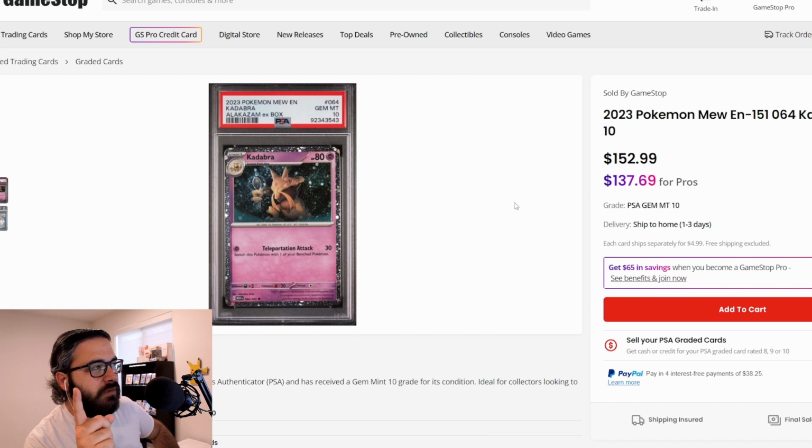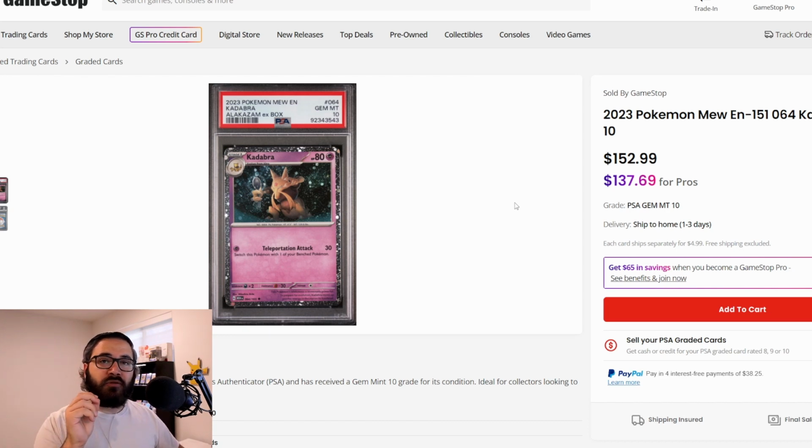Okay, this is a ridiculous example as well. This particular Kadabra, not Alakazam, Kadabra, is from the Alakazam collection boxes, the English collection boxes, and those little promos that you get in them. Someone sent that promo, got it at PSA 10, and GameStop is valuing it at $153. Let me be clear. This is not a desirable card. I just don't see people going out of the way to get these Kadabras when it's the same art as the regular ones that come in the packs. It's nothing special other than it came in a collection box. This isn't some different artwork, the only difference is the holo pattern. You get this sparkly holo pattern all around.